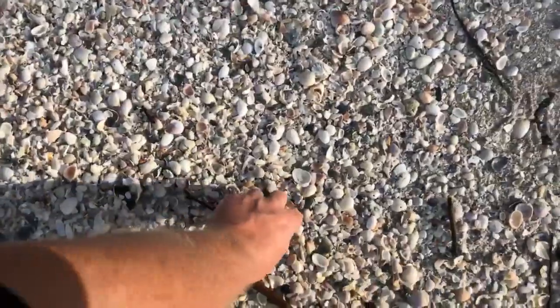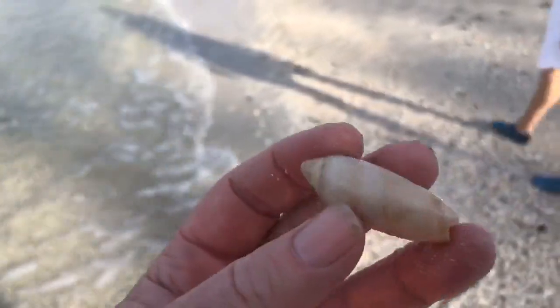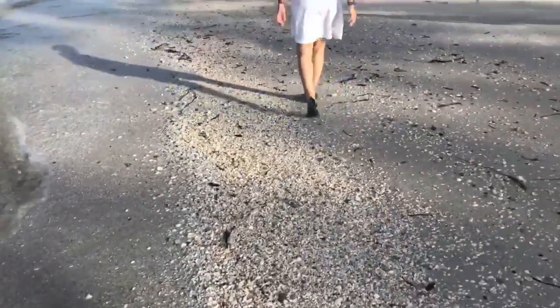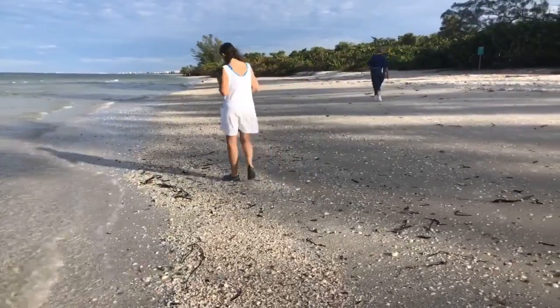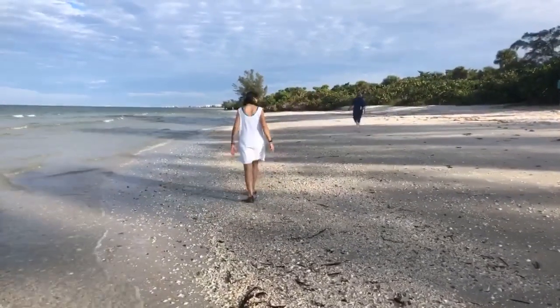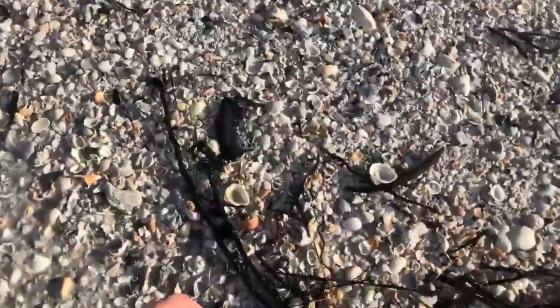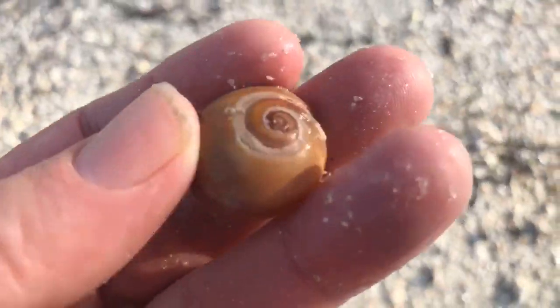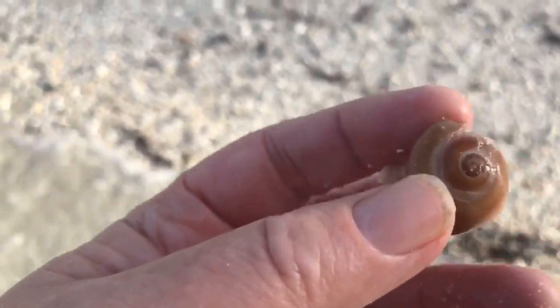What do we got down here? Oh, a little olive shell. A little olive. Lots of little olive shells out here this morning. There's a little moon shell, I think. Oh, almost. Piece of one. Piece of another Nautica, darn it. Almost a whole one. Beautiful little shells.